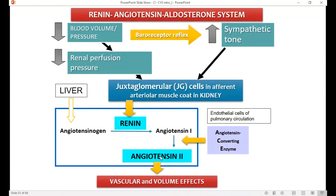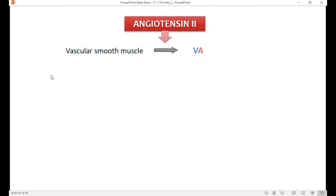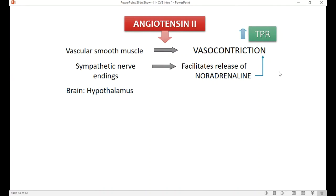It will stimulate the adrenal gland to produce aldosterone. Aldosterone will cause sodium and water retention in the body. Blood volume will increase, blood pressure will increase. Make sense? So angiotensin 2 causes vasoconstriction. Total peripheral resistance will increase. It also causes release of noradrenaline at the sympathetic nerve endings, again increasing TPR.